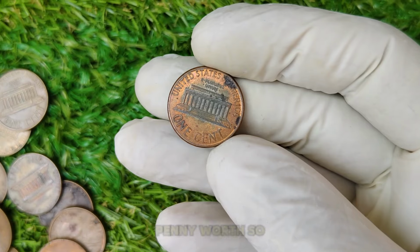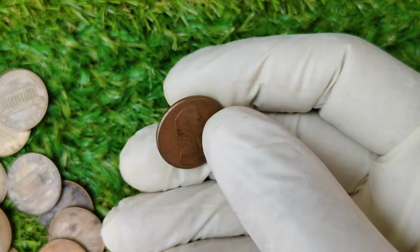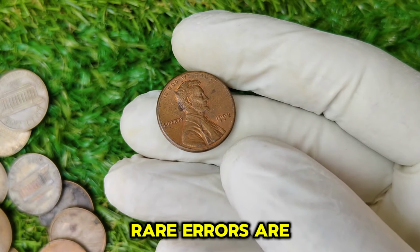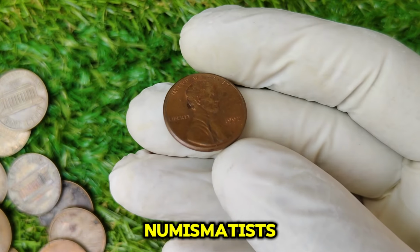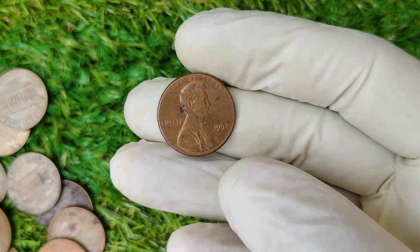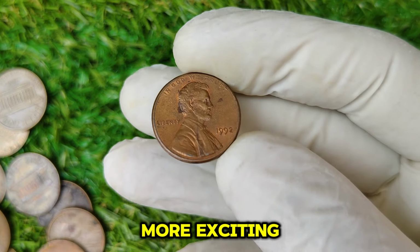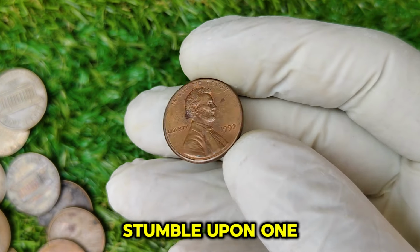Now, why is this penny worth so much? It all comes down to rarity and demand. When it comes to coin collecting, rare errors are like gold to numismatists, especially when the error was unexpected and in very limited supply. The fact that these pennies were circulated in regular change makes them even more exciting because you never know if you'll stumble upon one.